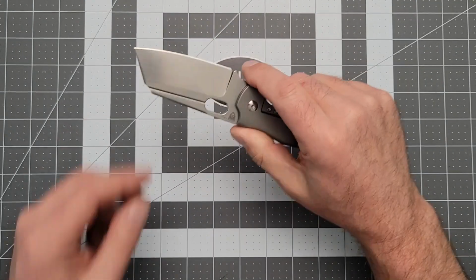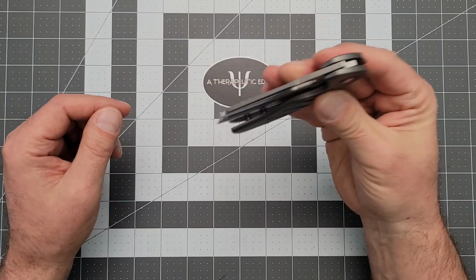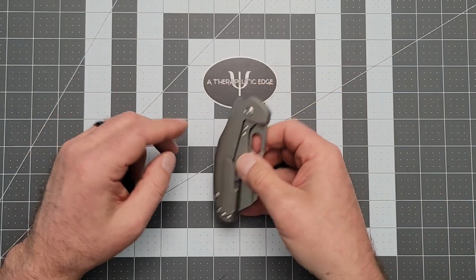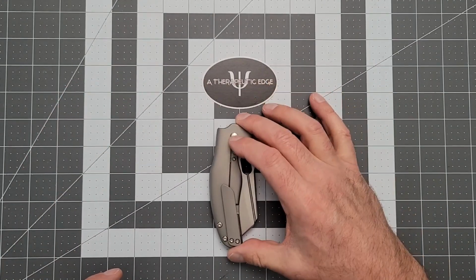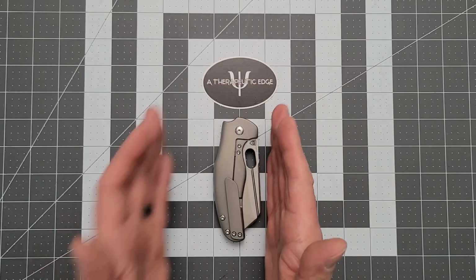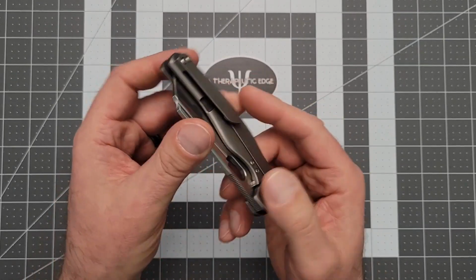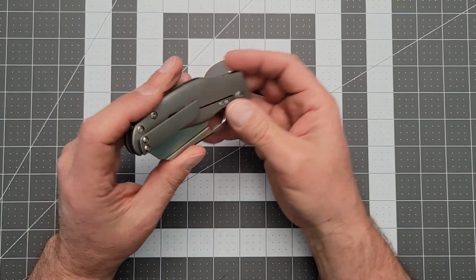And Kizer absolutely listened. This is fantastic. Closed, this knife comes in at 4.5 inches overall. The pocket profile is a little thick. You are looking at almost 2 inches, so 1 3/4 inches from edge to edge. But because there's no flipper tab, and it has this marvelous milled pocket clip, I loved this on the original, I love it now. This thing really does ride the pocket well.